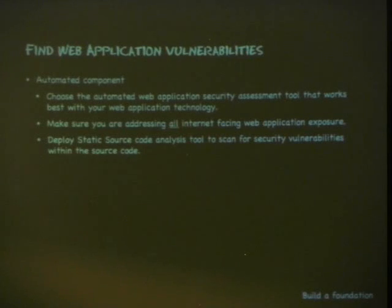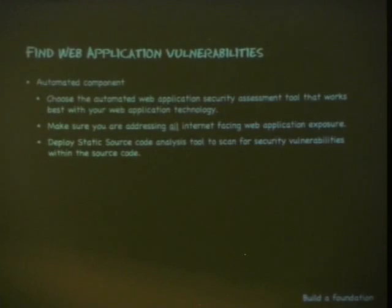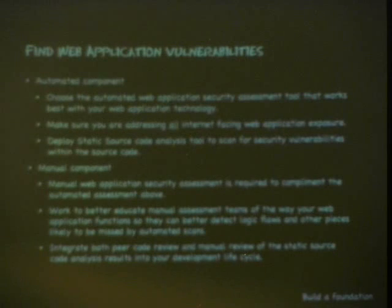Deploy a static source code analysis tool, and we'll talk about the vendors available there, because that'll allow for some visibility into the actual changes that need to be made in the source code. I mentioned briefly the manual component, but you just can't get around the fact that it's something you're going to have to deal with.